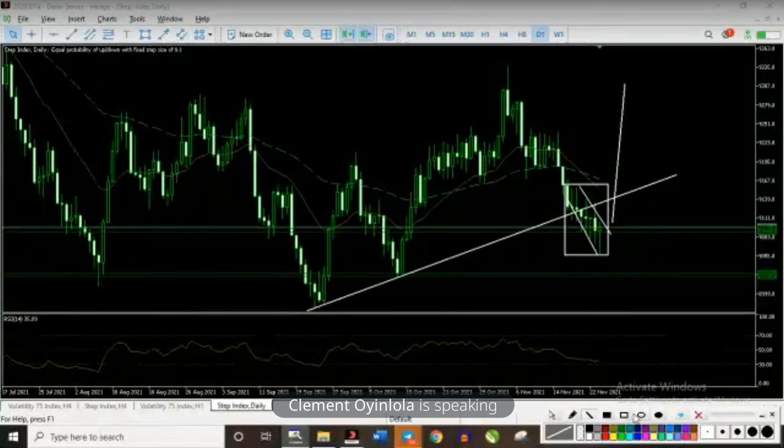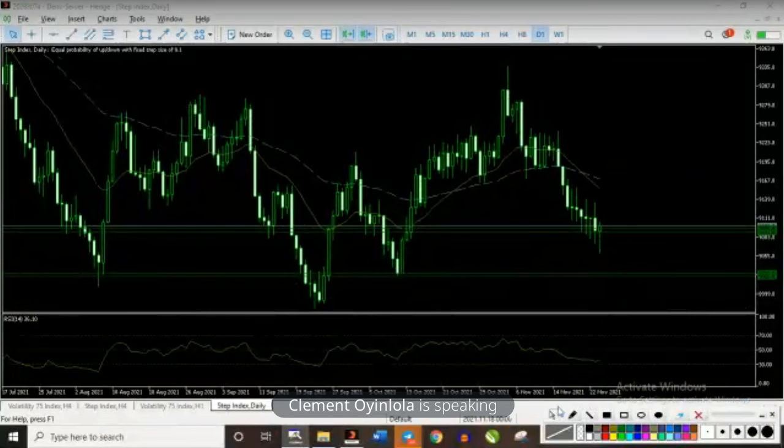And also, you need to understand that this area was respected. This was broken, and it seemed like a retest here. And so it is possible for us to have a continuation in the sell. Very, very possible. So I'm not going to affirm that step index is going to buy, and I'm not going to affirm that step index is going to sell.